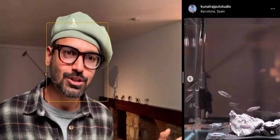We also realized that if you create any movement in the tank, like I was trying to create some waves, the moment we do that, they get very scared, and they just rush to the corners or under the rock, and they'll just hide there for a long time.